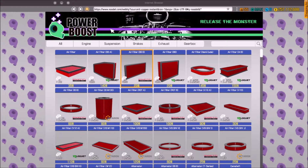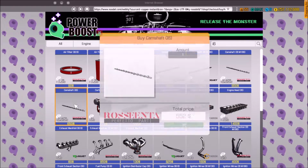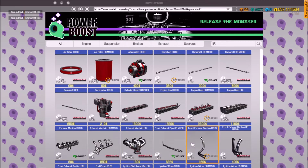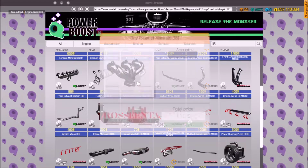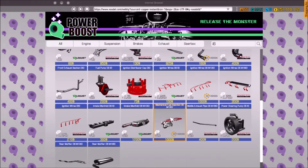Alrighty, ladies and gentlemen. For the engine, let's go i6 and see what we can pick up here. Oh no, I think it was an i6, 2 of these. Wow, i6 head. Definitely going to take one of those. 2 of those, right? i6 distributor cap. i6 wires. Does this take? Yeah, it has a distributor cap, so it has wires. i6 power steering pump.